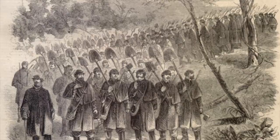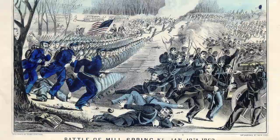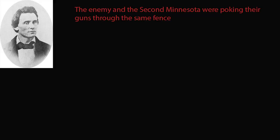As the Confederates advance again, Brigadier General Thomas of the Union arrives and prepares a counterattack. With the fresh 2nd Minnesota and 9th Ohio, the day will be won. The Union artillery opens up and decimates the Confederates' attack, opening up a time for the Union to strike. The 2nd Minnesota increases the rate of fire, suppressing the Confederate infantrymen. The 9th Ohio then advances with bayonets out, and the 2nd Minnesota, not to be outdone, gets very close to the enemy. So close, in fact, Colonel McCook wrote, "The enemy and the 2nd Minnesota were poking their guns through the same fence."